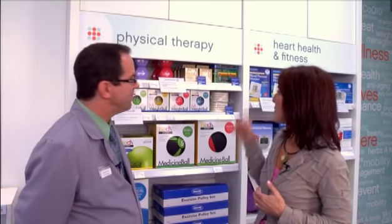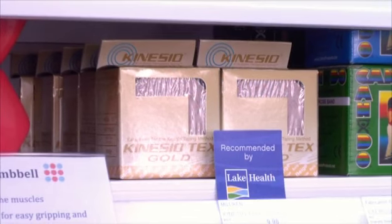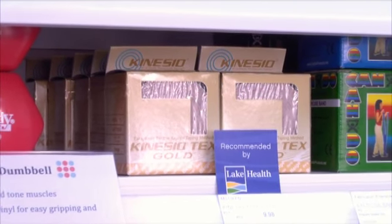Meaning someone from MaxWellness sat down with actual physical therapists and said, what do you guys think is important for the patient? Absolutely. Wow. Can you show us a couple of what people are purchasing that they need for their physical therapy? Sure. The Kinesio Tex Gold Tape, it's a wrap. It's very good for pain.